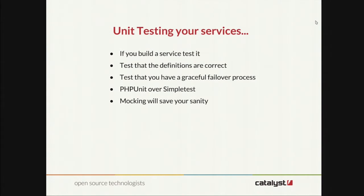So it's graceful failover, test your definitions are correct. I mean, this is all basic stuff.